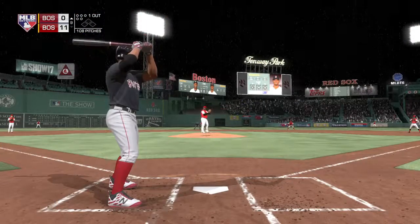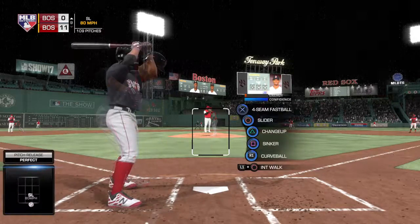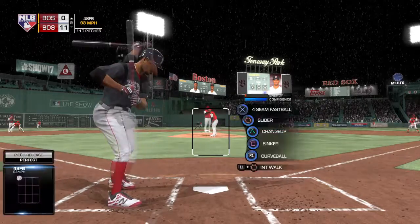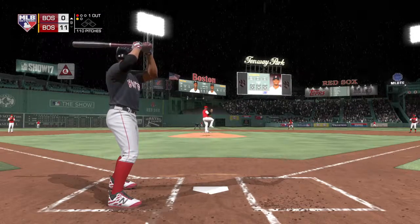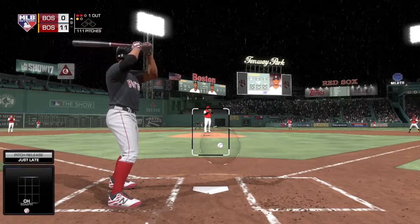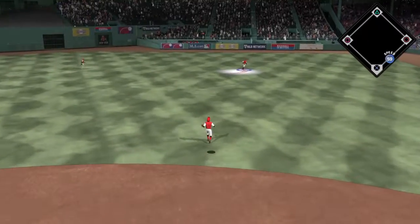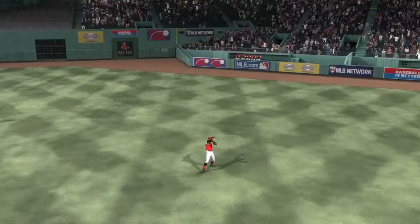Stepping into the box, Xander Bogaerts. It was a single for him in his last at-bat. And this is low, ball 1. The windup and the 1-0 pitch. Takes a high fastball for a strike. Now Sabathia's 1-1. And they'll go off speed here as this pitch misses. It's 2-1. Lofted in the air out toward right center. Reggie is over to his right as he puts this one away.